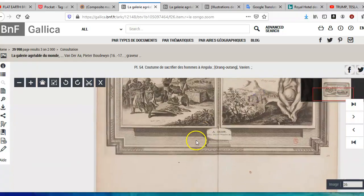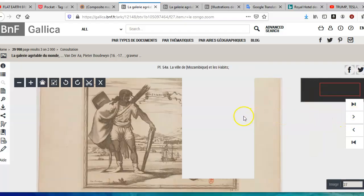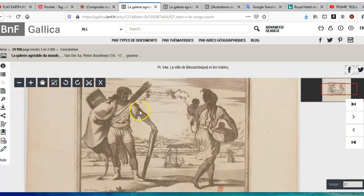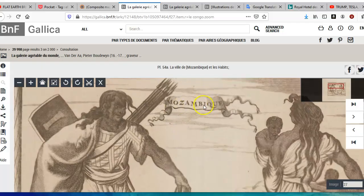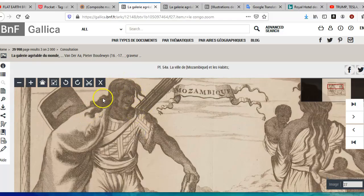Orangutan. Because it does seem to have been around in these times. Mozambique. This guy's got nice long hair, so most Africans' hair doesn't grow that way, does it, normally?